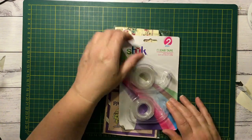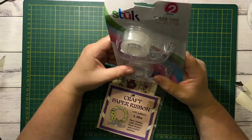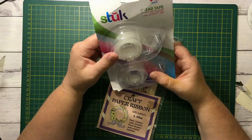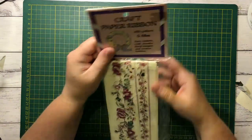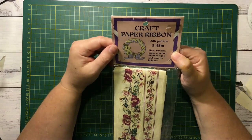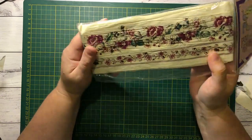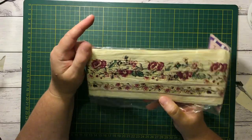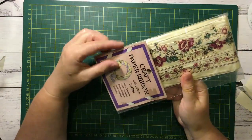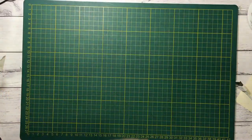I grabbed some sticky tape because I keep running out here. So I did have heaps and heaps, but it sort of dwindled down real quickly. So I thought I'd grab them since they were cheap. This is craft paper ribbon with pattern. It's for making hats, baskets, wreaths, floral designs and that. But I love the pattern on it, and it looks quite vintage, the coloration of it. So I'm sure I can make some little pockets or belly bands or something with that. It's really, really sweet. Nice rose pattern.